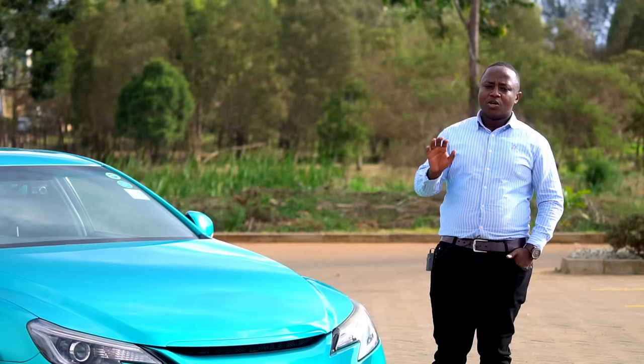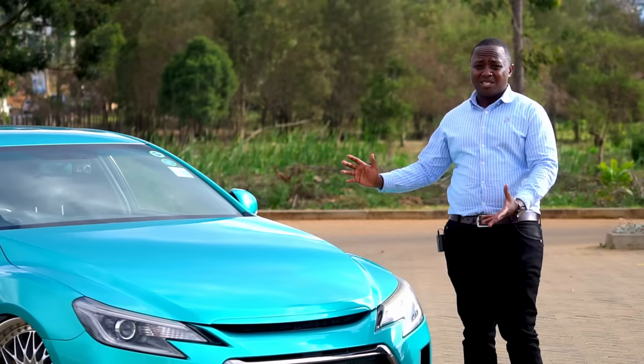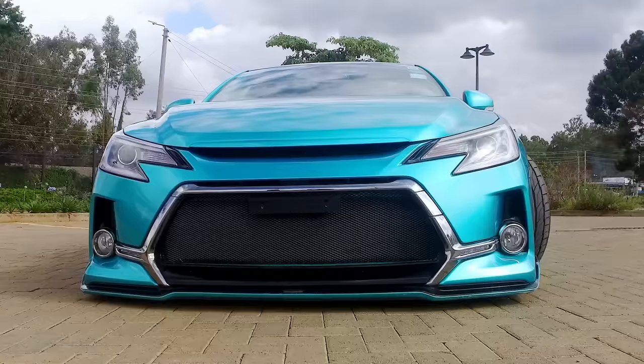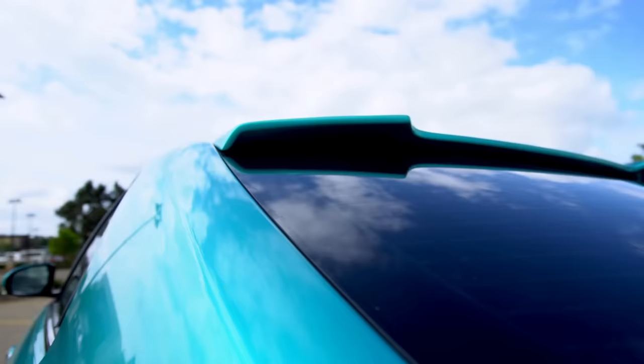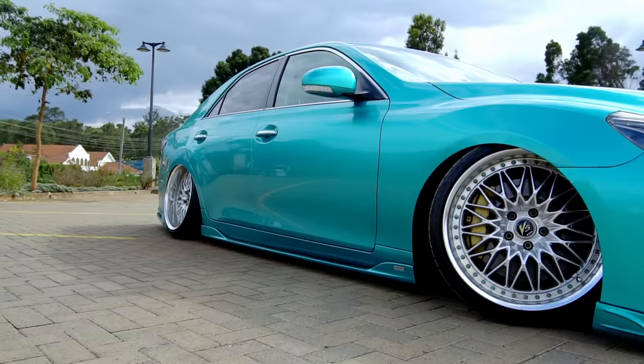So how do you tell that this car is a real GS version of the Mark X? Because most of the guys will slap on some mods and some badges, and this one doesn't even come with a GS badge. So how do you tell it's a GS? Number one, all Mark X GS versions come in a three-piece body kit. From the bumper, you have the trunk spoiler, or the boot spoiler, and the spoiler on the roof line. So you're able to tell that it's a GS because of the body kit that it comes in.